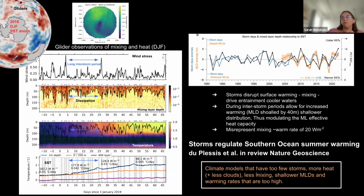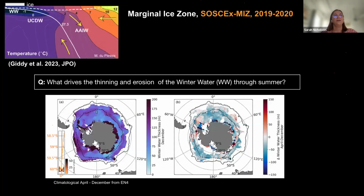Yeah, so I guess in this work, the hypothesis is that possibly these climate models have too few storms, so it's possible that there's less mixing, shallower mixed layers, and warming rates that are too high. So that's a bit of work that we are currently revising, and yeah, so watch this space.